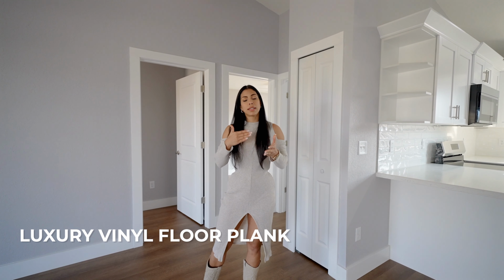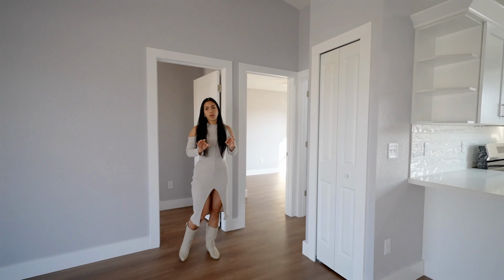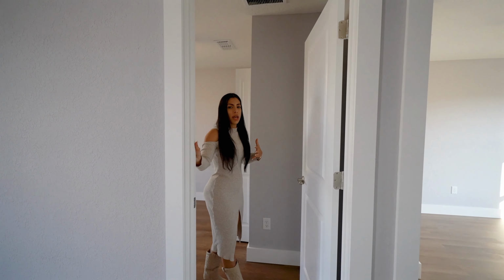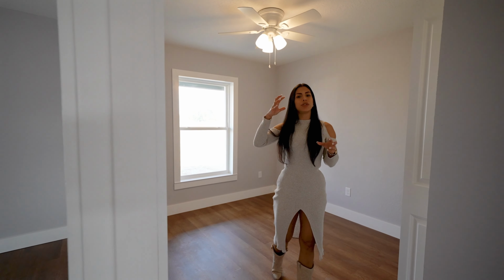We don't have any type of carpet in this property. So now let's go with my second section, which will contain 2 guest bedrooms and 1 shared bathroom. My first guest bedroom is to the left side of the property. Imagine that you are jumping into this house.